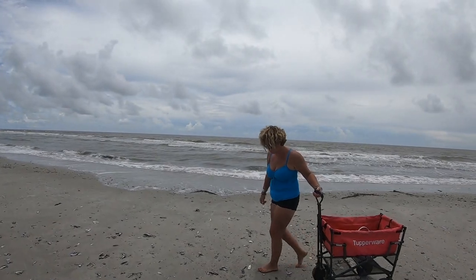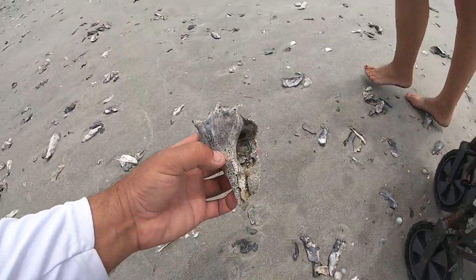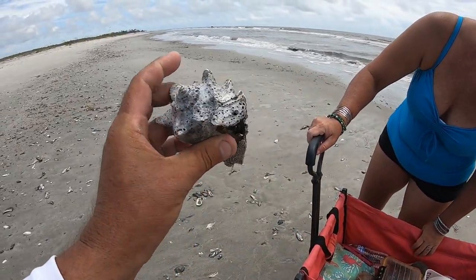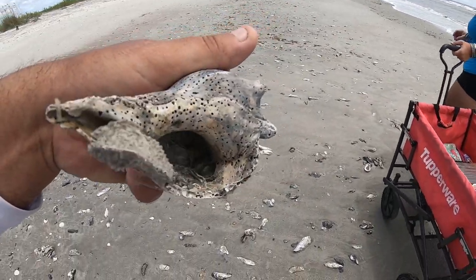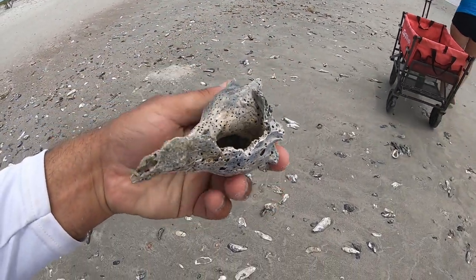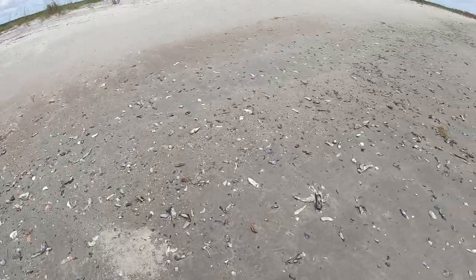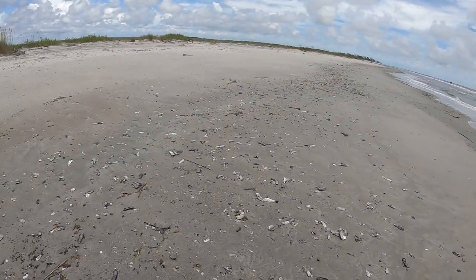Here, look. Oh, that's pretty. It's busted up. So, and look at the growth down in it. Little oysters. I'm gonna let it sit right there, right on this barrier island beach in South Carolina.